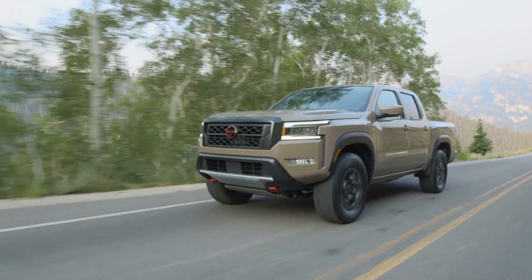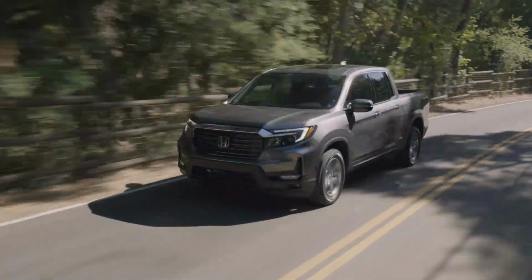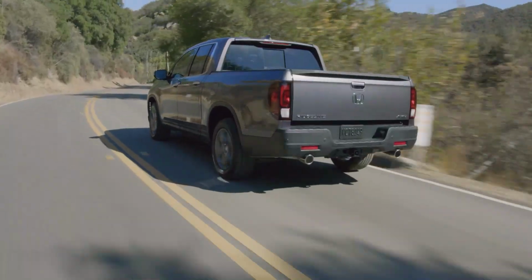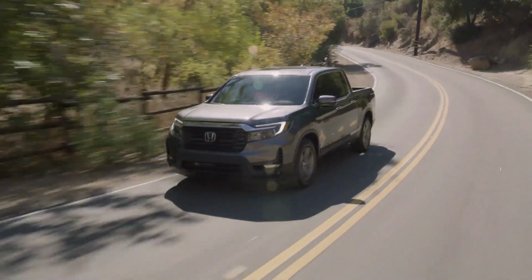This new Tacoma does ride and handle better than the previous generation, which was a little bit on the crude side by comparison. I spent a very brief time behind the wheel of the Frontier and the Ridgeline before doing this test drive, and I have to say that this does ride and handle just as well, if not better than the Frontier, although it's not quite on the same level of the Ridgeline, which of course has a crossover platform and has a much more comfortable ride and is still a lot more usable every day.